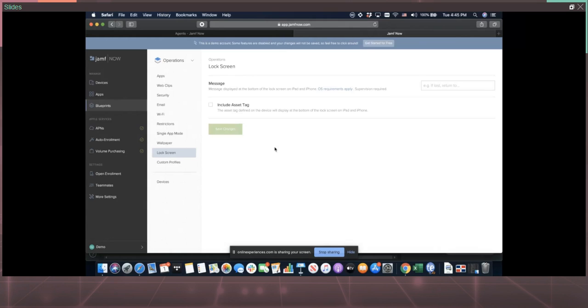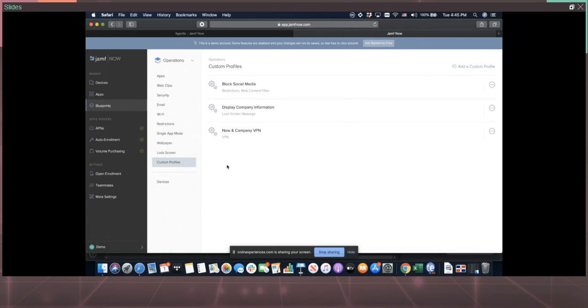Now, if there's anything that you didn't see natively within Jamf Now that you want to provide to your clients, we do also offer a second tier of service called Jamf Now Plus, which gives you access to two things. The first is custom apps. So you can deploy any app that does not live in the App Store, like Adobe Creative Suite or maybe a custom iOS app that you've created.